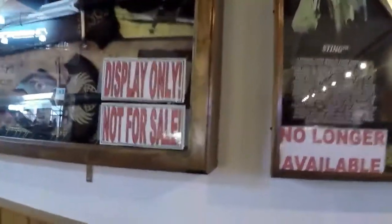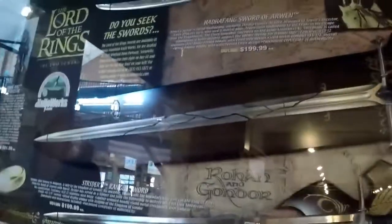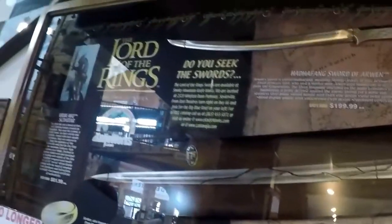All you Game of Thrones fans, look at that. We got the Jack. Alright, guys, we got Lord of the Rings. They have all your gaming weapons here. And movies.